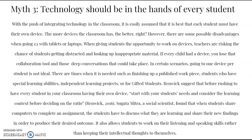Myth number 3, technology should be in the hands of every student. With the push of integrating technology in the classroom, it is easily assumed that it is best that each student must have their own device. The more devices the classroom has, the better, right? However, there are some possible disadvantages when going one-to-one with tablets or laptops.